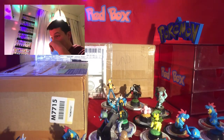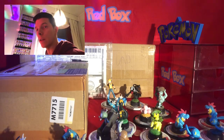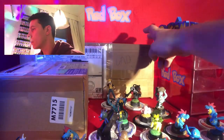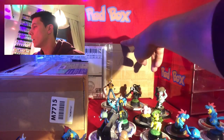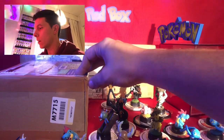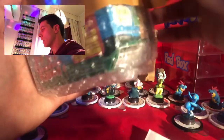We move now to Japan. So I think we have two boxes from Japan, and these have to be our pop and step. So for example, I think this bigger box has the three starters, Charmander, Bulbasaur, and Squirtle, and I think this one is the individual one for Eevee. So let's start with Eevee. It is Eevee.